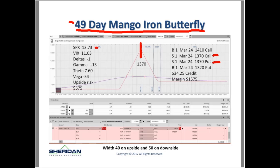So I took the width of the widest spread, which is the puts here, 55,000 minus my credit is 1575. That's the risk on the downside. That's the margin, what you have to put up for the trade. The upside risk is only 575, about a third. Hey, Dan, how did you get risk of only 575 on the upside?